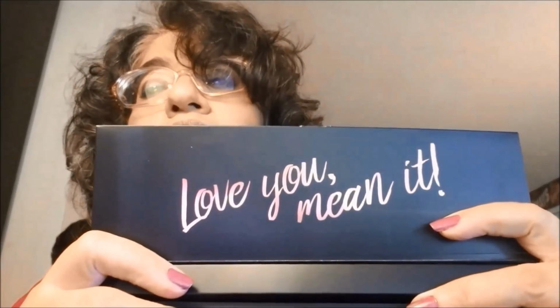This is a loyalty perk. It is a double-ended brush. They have very decent brushes. I don't think you can buy this brush. The inside says, love you, mean it. And then here is the brush that's falling all over the place. It's a really decent brush. This is going into the giveaway that's coming up. Find a place to put it.